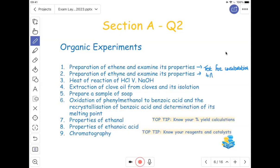So here in these two, I'm just going to put down tests for unsaturation. Both of the tests for unsaturation are using acidified potassium permanganate and bromine water. These are both the same test for both of these experiments. And then you're also going to need to know combustion. So number 1 in these, you need to know how to prepare them. And then you need to know the tests as well.